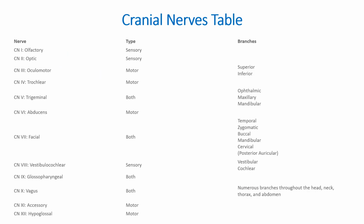And here we have our cranial nerve table, which illustrates the type of cranial nerve as well as whether or not it has more than one branch. In terms of the first cranial nerve, the olfactory, it is purely sensory. The second cranial nerve, the optic, is also purely sensory. Cranial nerve number 3, the oculomotor nerve, is purely motor, and it has superior and inferior branches. Cranial nerve number 4, the trochlear nerve, is also purely motor.